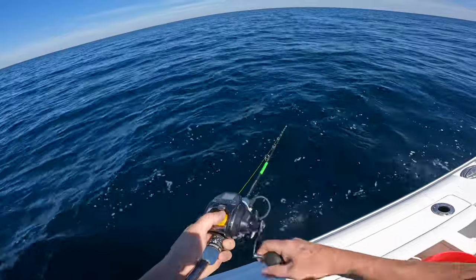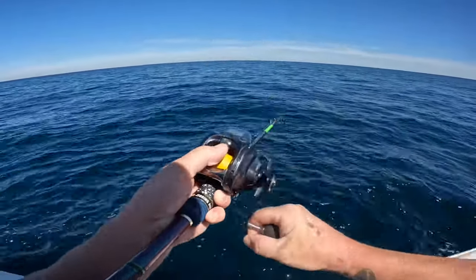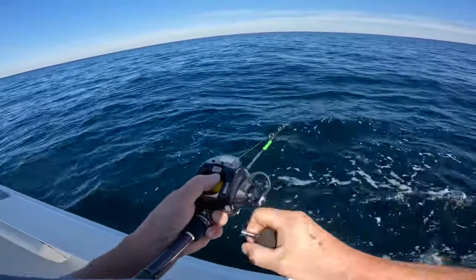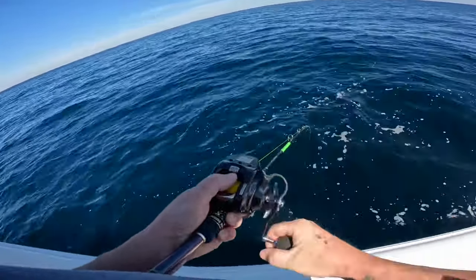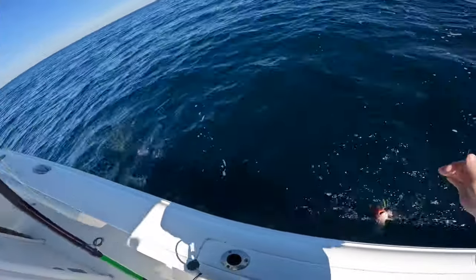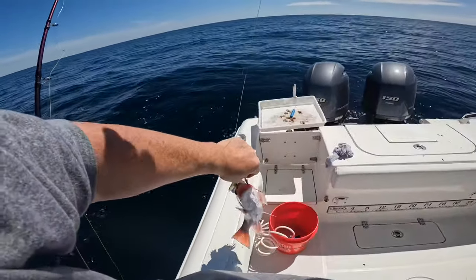Oh, think I got picked up already here. Yep, already got picked up. Just like that. Two jigs and already got picked up. Let's see what we got there. You can always tell you get that slack in the line there when you're jigging. Oh, there's more of the same, some more red snapper. More red snapper. Maybe we can get past it and get an Almaco.